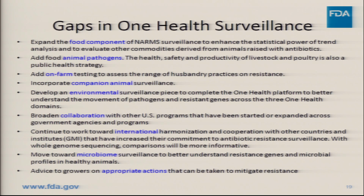We don't have an animal pathogen component, which is really, if you think about it, an obvious and missing piece of the One Health approach. Resistance is a problem with animal pathogens as well in food animal production. And so we would like to find a way to make that part of our national surveillance.